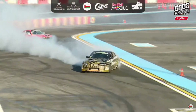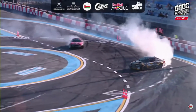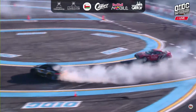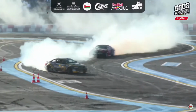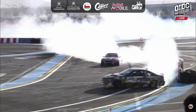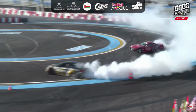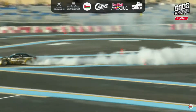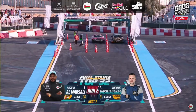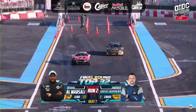Does a good job not making contact to the wall as he transitions back now for zone 5. Not as deep as we'd like to see him in them zones, but he does have a big gap pulled on that Supra of Riyadh as we see them transitions for the last time out to the wall. Vasiliauskas is doing a great job in the lead position, so amazing, all the people in attendance waving, as we see both cars on the line and away they go.